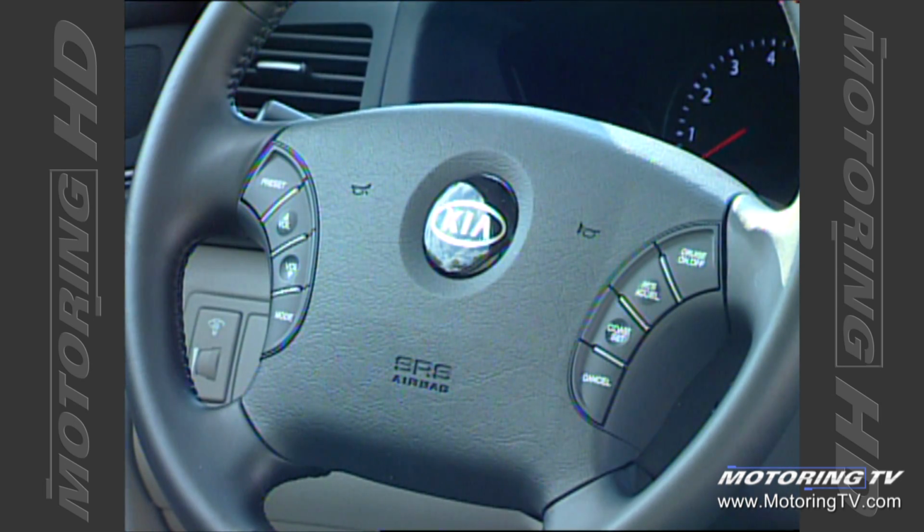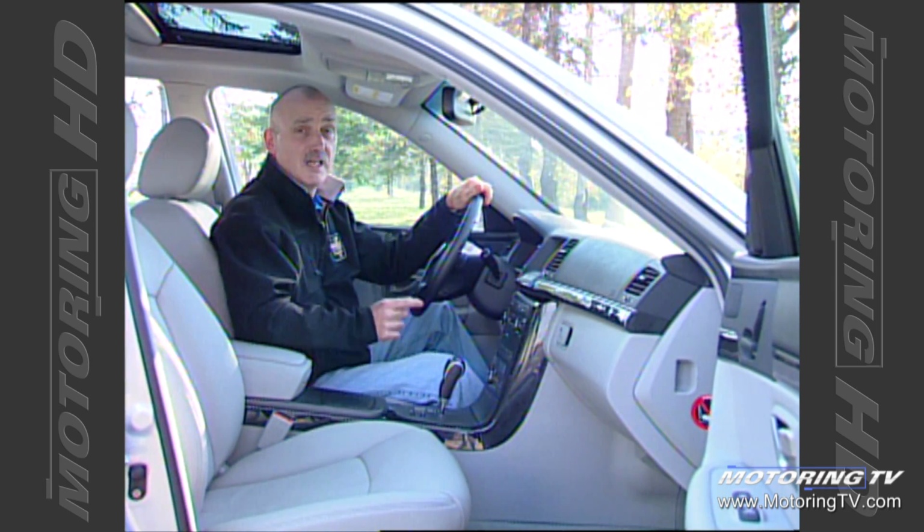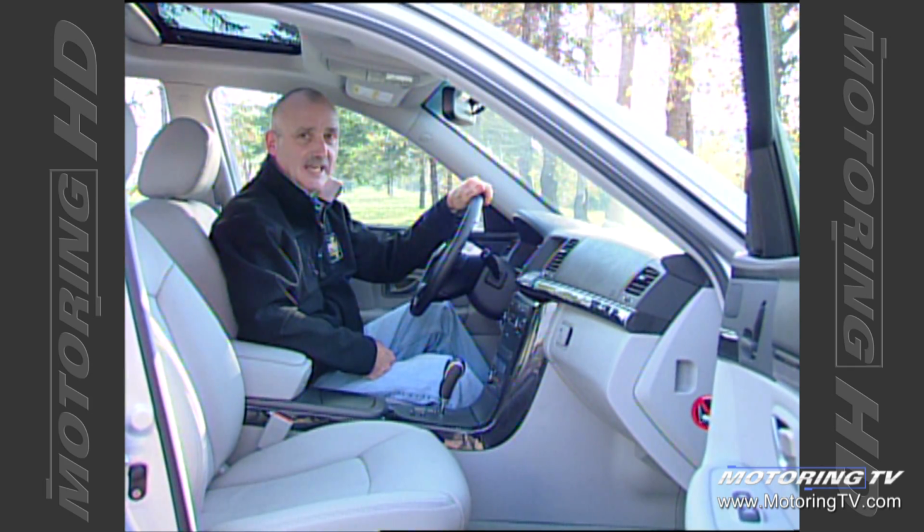There are, however, 2 things that are absent. First of all, there should be an optional nav system, and the radio should have a plug-in for an MP3 player. That aside, it is a complete package.